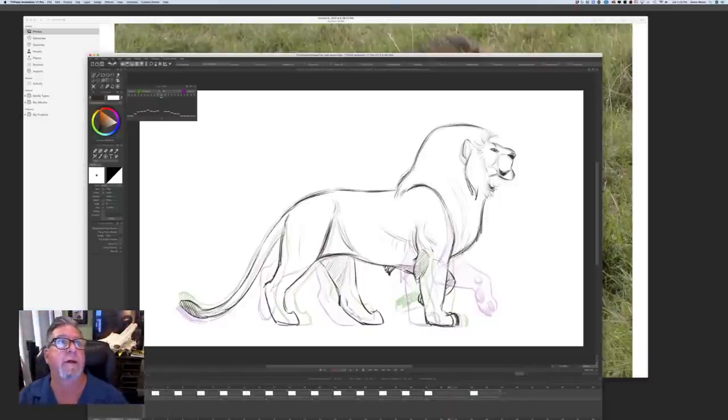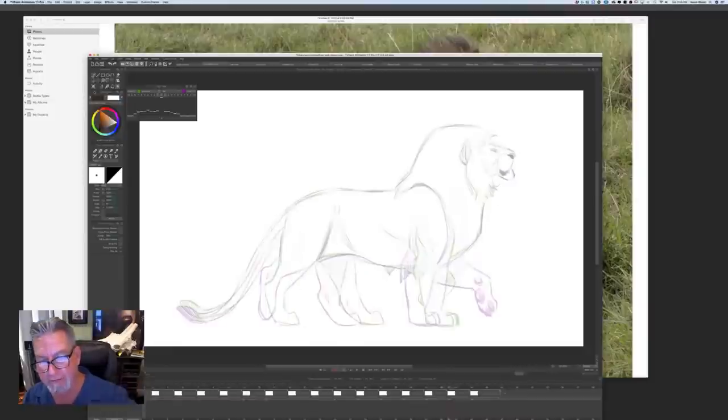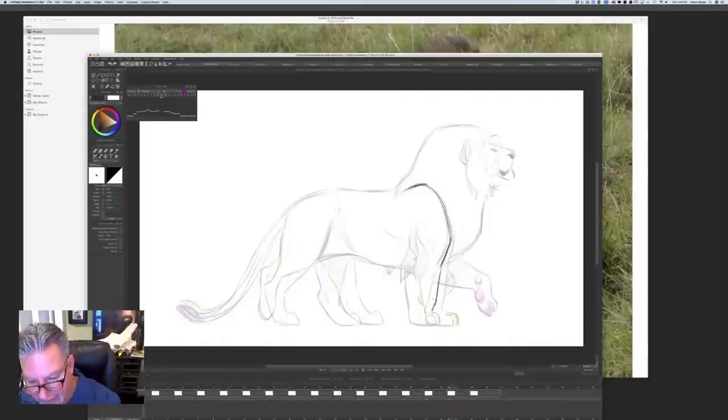Two more. How would you animate robot animals? Well, you think about the traits of a robot for whatever you need in that particular instance, and you animate it like that. I would do really quick, jerky movements.